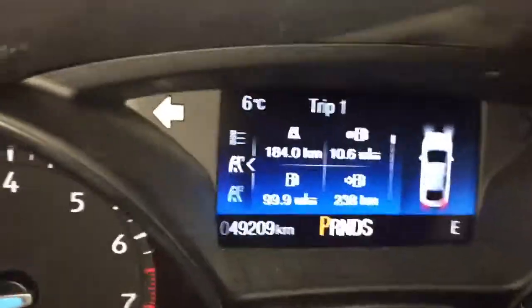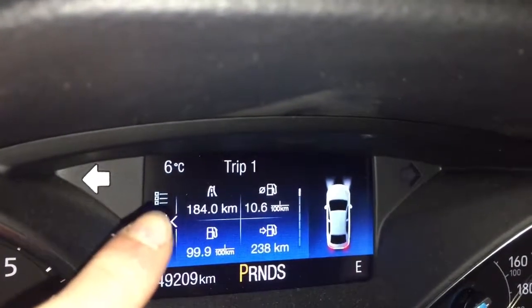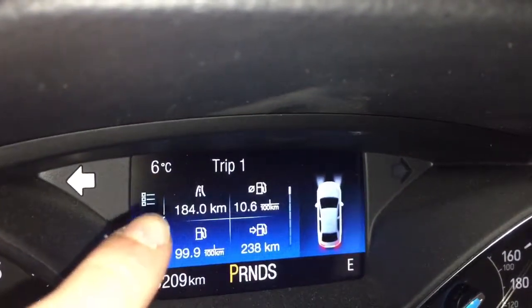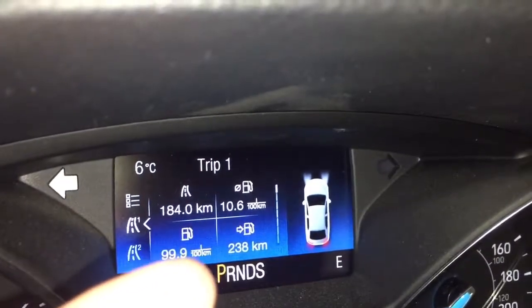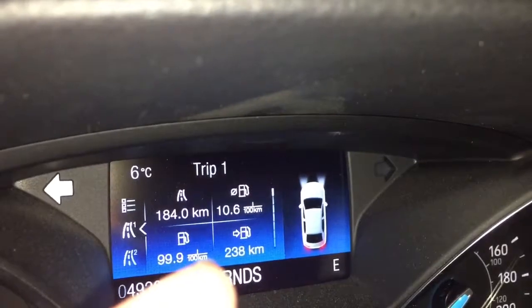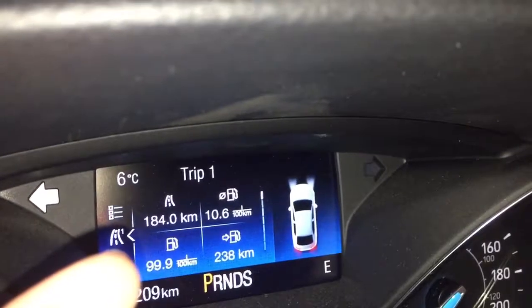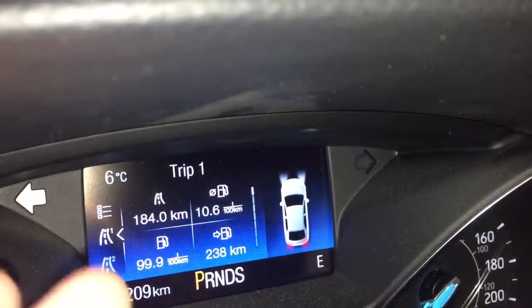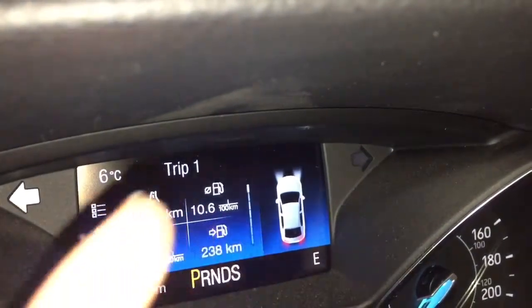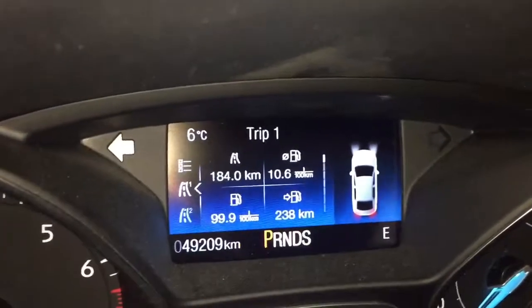So here is more of the dial that shows everything. Here you can see how many kilometers we've done today, and then you can see how many kilometers there are till the tank's low. Then you can see how many liters per hundred we're doing. I'm not moving, so obviously it'll say 99.9, and currently we're doing 10.6 liters per hundred. So this car is pretty good on fuel economy.